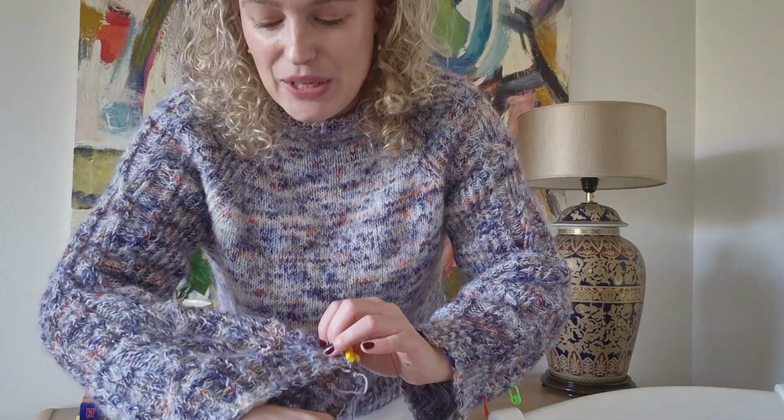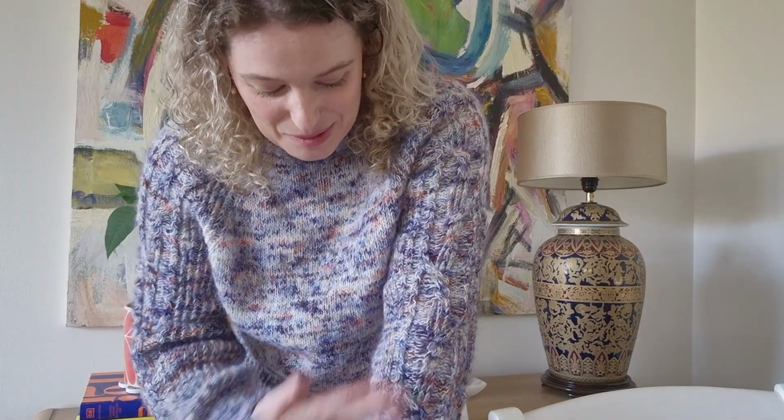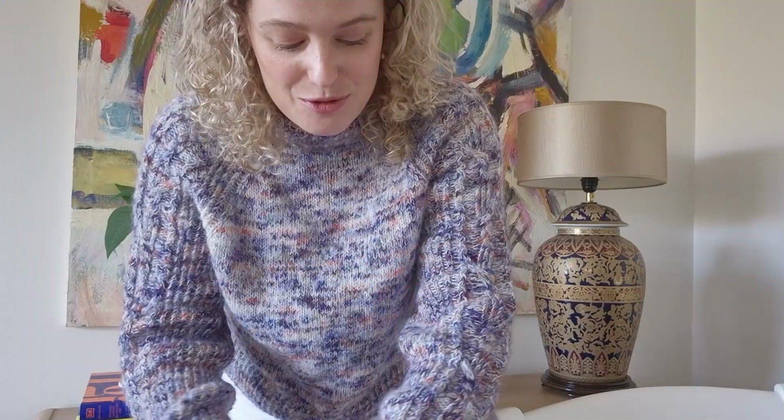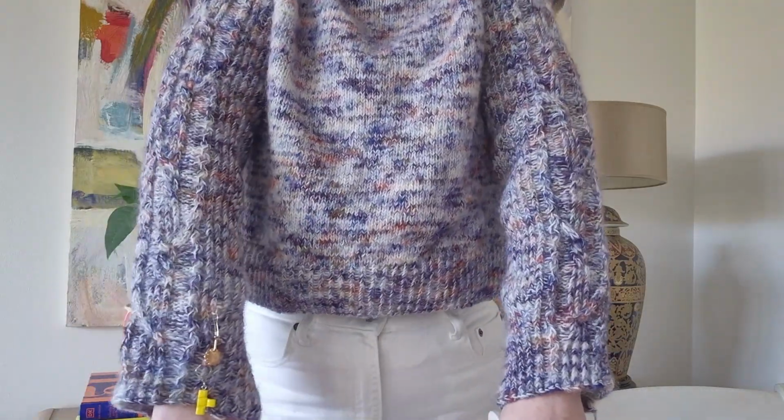So my question is whether I should just block it and see how it looks, or also just see how it grows. I might block it first, but I'm thinking that I want to rip back on both sleeves up to here and try and go back to what the pattern says for both of them and redo half of each sleeve. I was really excited to have this finished, and it's just not seeming finished. But yeah, what do you think? Is it severe enough? I think it probably is severe enough that it warrants a redo.